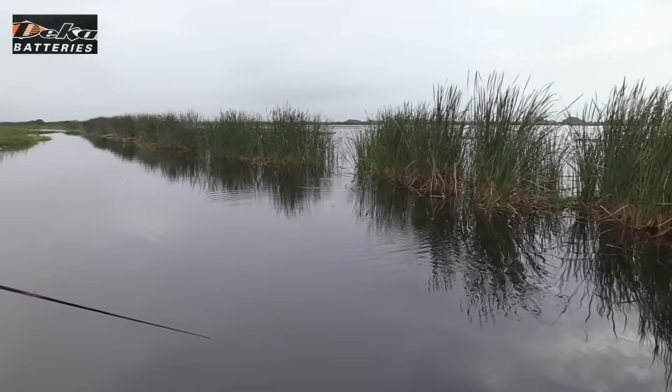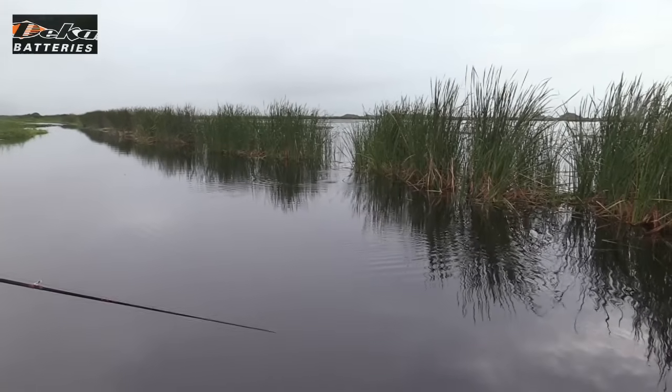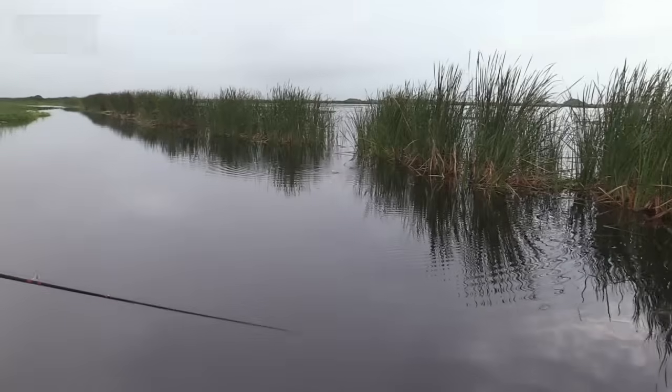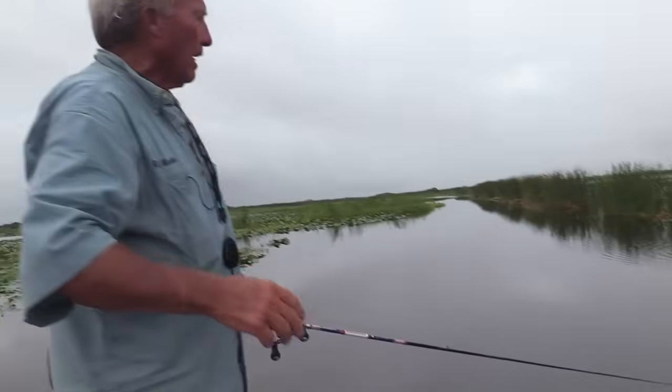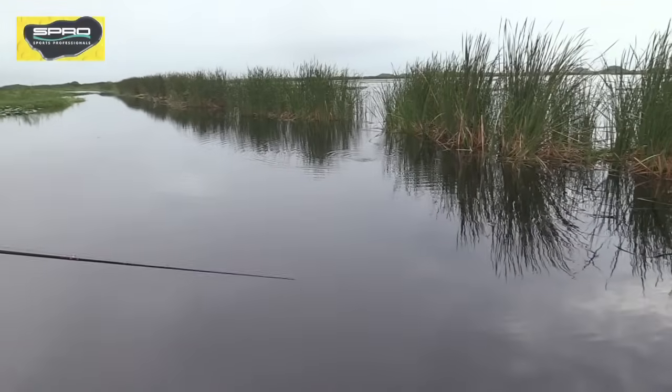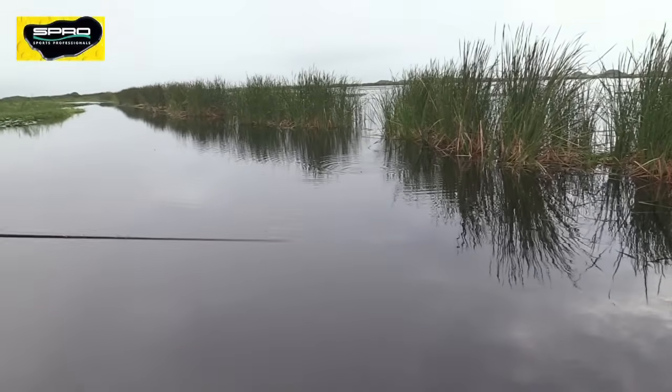Again, let the ripples die away. Kind of twitching it, you can kind of plunk it. And if you remember seeing my video down the Everglades, I was catching fish almost every cast on this Pop 80 by Spro. Anyway, it's a new lure.